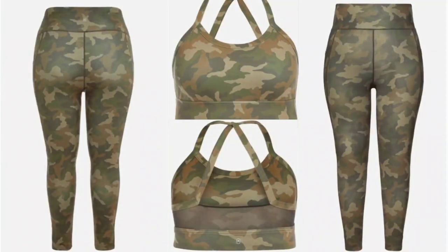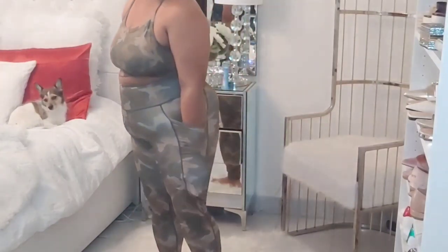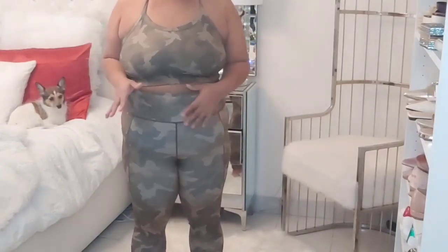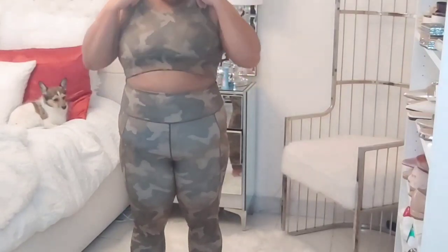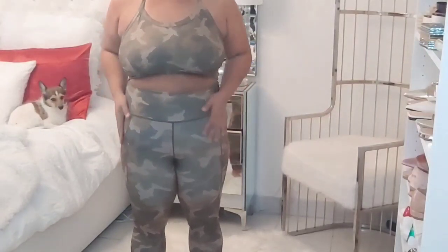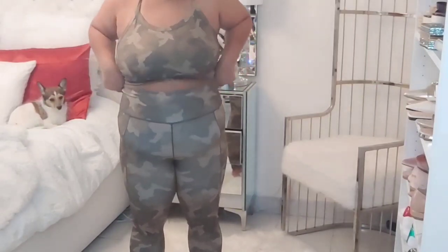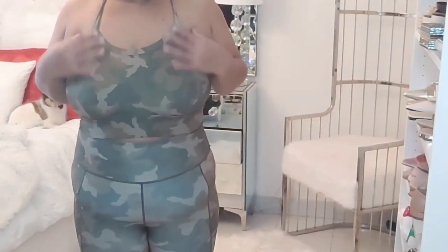All right, guys, so here is the Army Activewear set. This is the sports bra that I've had on through the last two or three shirts. Now, I should have gotten a smaller size, but guys, you're never going to believe where I got this from. I got this from ShoeDazzle, dead serious. They did not come to play. They have stepped up their game with their clothing and the quality. It actually feels like I paid quite a significant amount of money for this, and I didn't.